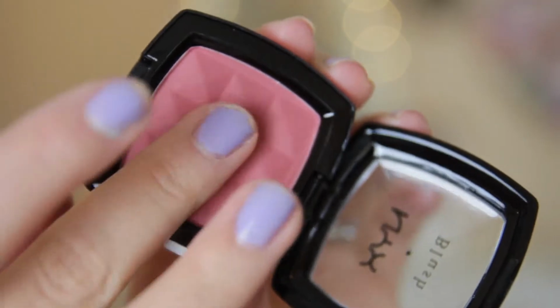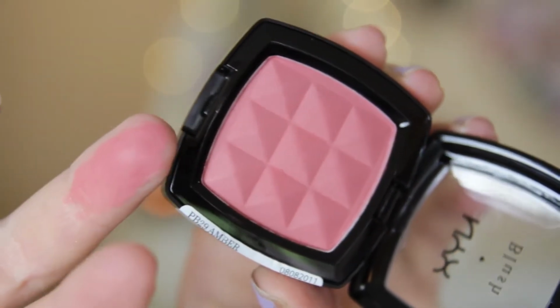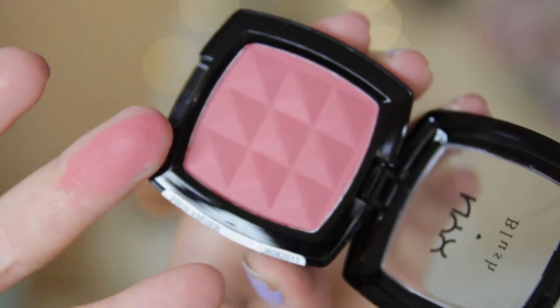I freaking love the NYX powder blushes. I have a few of them already and they are amazing. First colour I got is Amber, which actually is a lot more pink than I thought it was going to be, but it's definitely right up my street. It's a real kind of natural pink, and it is quite matte as well, which I really like. And then I also got the colour Silky Rose.